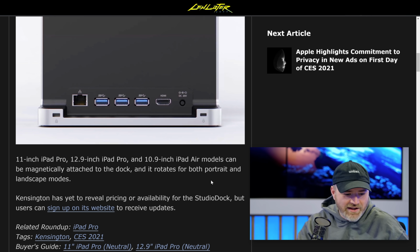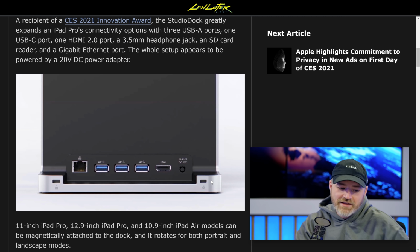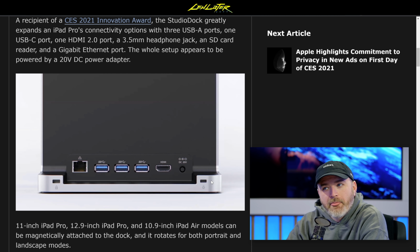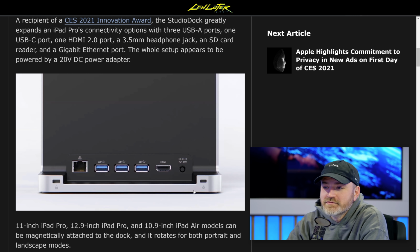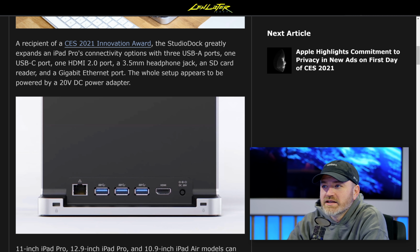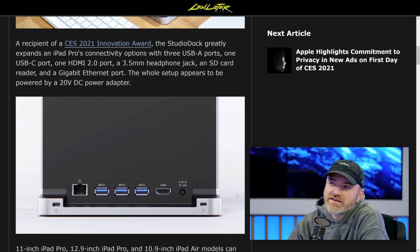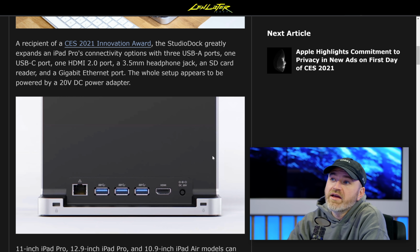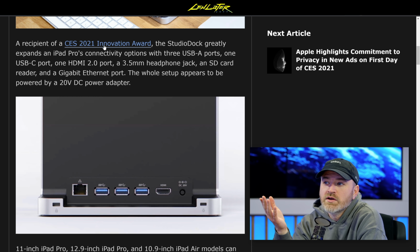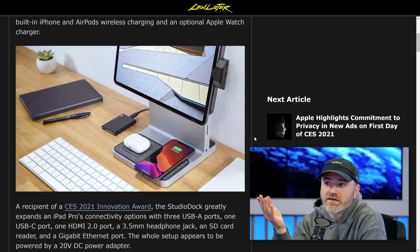Oh, it has yet to reveal pricing. Ooh. It's got to be 200? More. Really? Oh, yeah, that's $300. Okay. Well, we'll see. By the way, this is unofficial, I'm just saying. Anyway, it got the CES 2021 Innovation Award that we were making fun of earlier. So it's definitely got attention other than us.